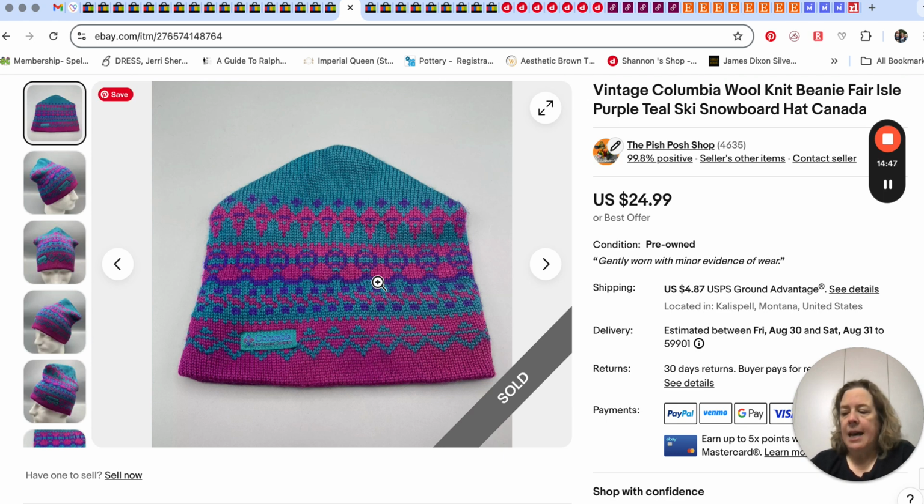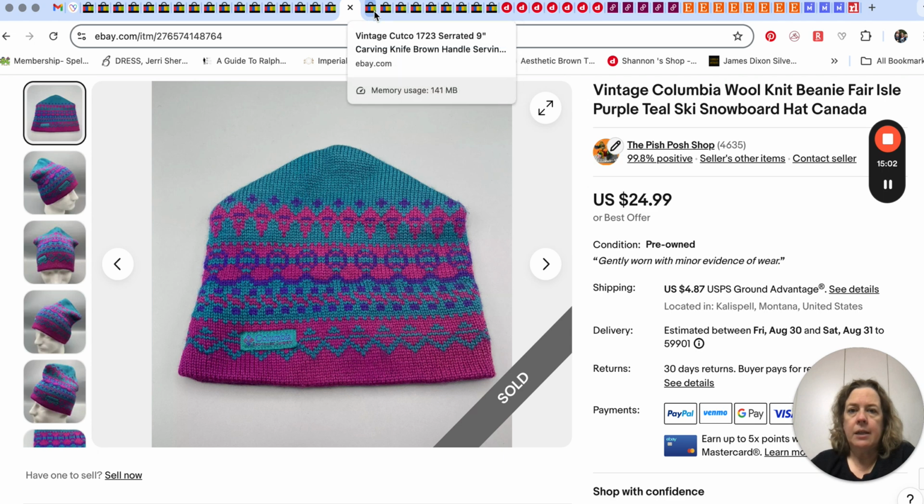And another beanie hat, ski hat. Love the colors on this. I love picking up Columbia hats that have these very 90s colors. They always seem to do well for us, so $24.99 on that.